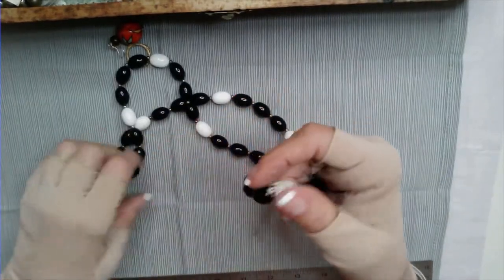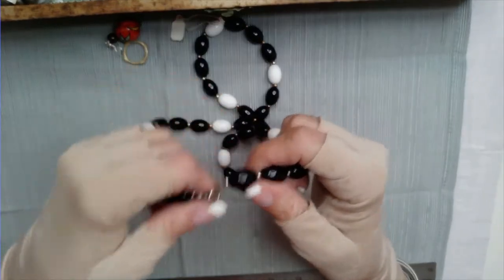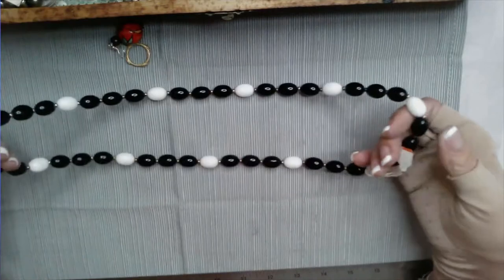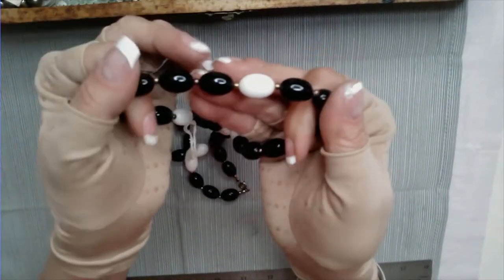We have a black and white necklace. It has a tag on it, but it doesn't say anything. Spring clasp, and it is 15 inches to the bottom drop from the clasp. Very pretty. Black and white. Kind of an ovalish bead.